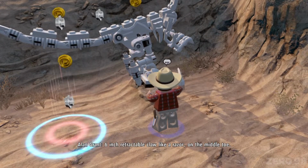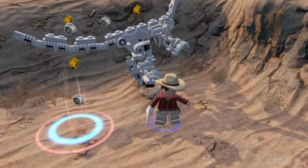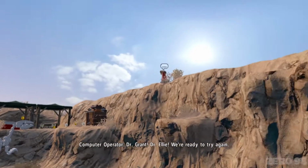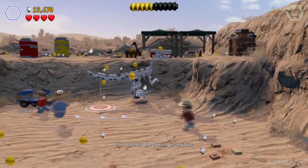Six-inch retractable claw, like a razor, on the middle toe. Dr. Grant! Dr. Ellie! We're ready to try again! I hate computers. Feelings mutual.